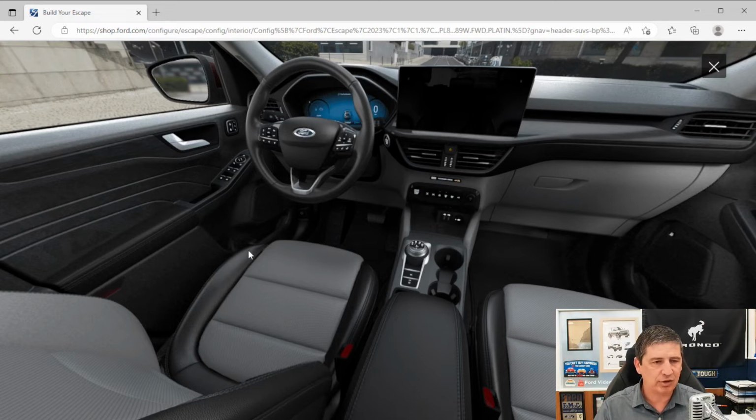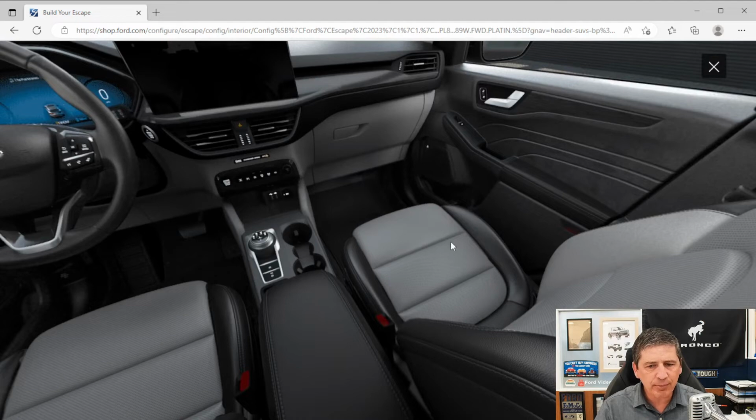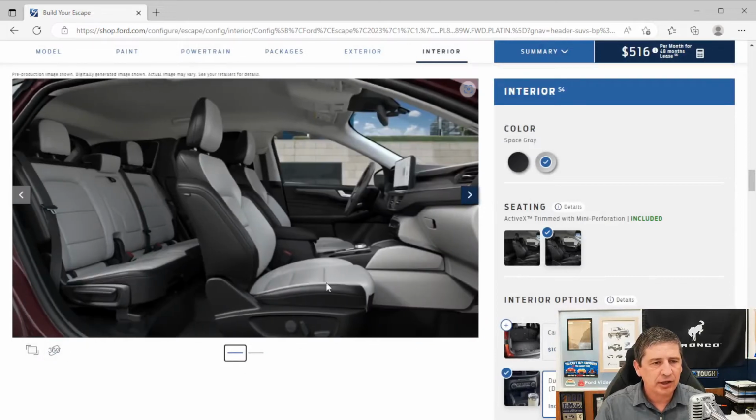Also with that seat, it's not only going to memorize the seat, but also your mirror position. So I wanted to make sure to remind you of that. Also 6-way power adjustment for the front passenger seat. And then I'm actually going to go out of this and go back to the side. You will see the head restraints, 2-way manual head restraints, which means they'll go up and down for you.